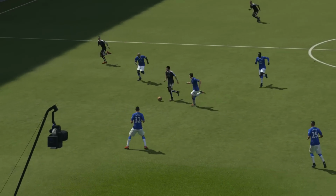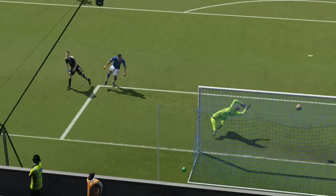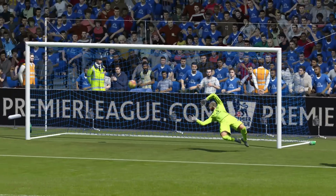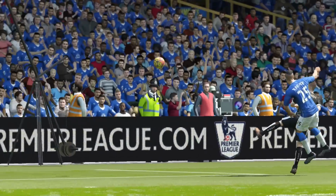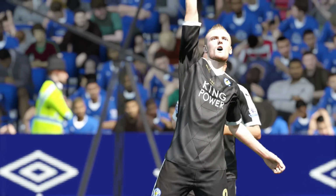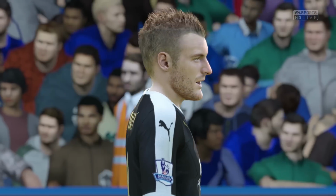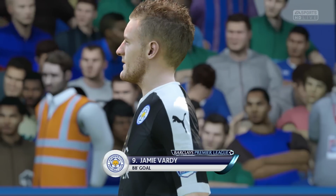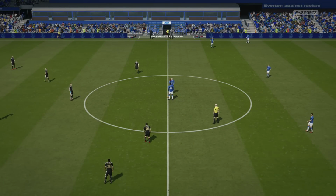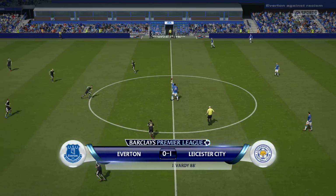And what a good header, a thumping effort to the keeper's right. Different angle on it here. They'll fight to the very end, Everton, you can be sure of that. But the end is nigh. Goodison Park doing its best to get behind its team. Not sure it's going to be enough, though.